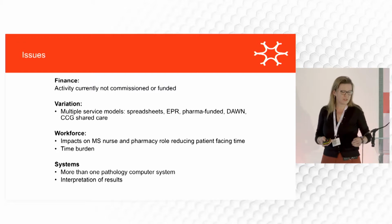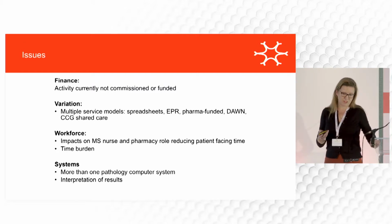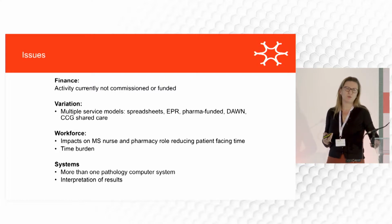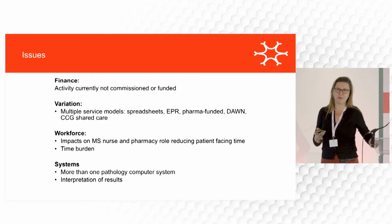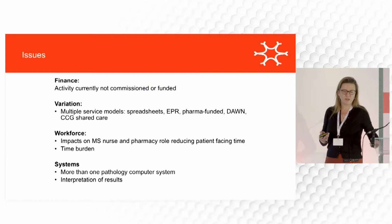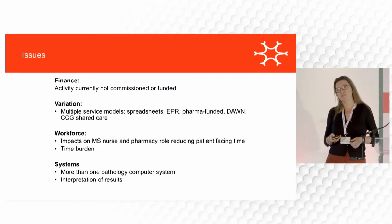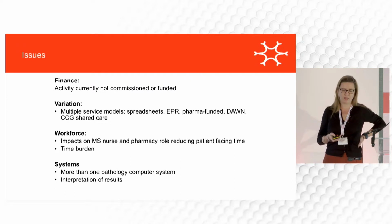So what are the issues around DMT monitoring? Well, if you break them down, as I've just said, the activity is not actually funded for. So NHS England paid for the cost of the drugs, and that's it. They don't pay for anything else. The outpatient attendances are covered by CCG tariffs, but the actual activity around ordering blood tests, making sure the patient has the blood test, interpreting those and acting on them if they're abnormal, is not specifically commissioned for.